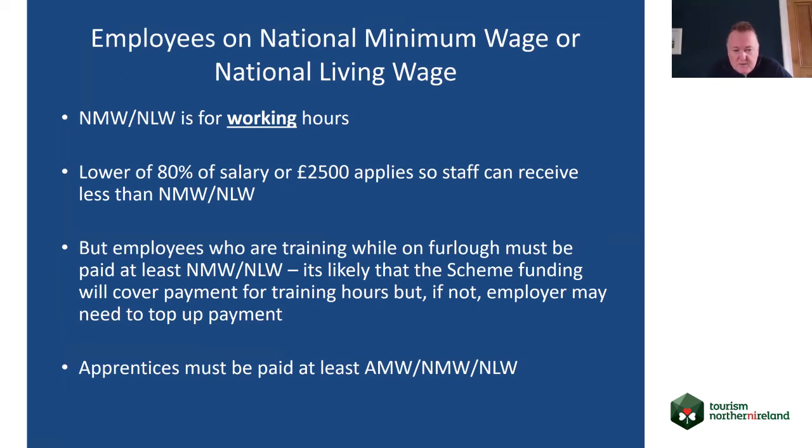And the guidance makes it clear that apprentices must be paid at least the apprenticeship minimum wage or national minimum wage, whatever is applicable, to their apprenticeship contracts.